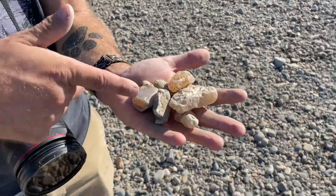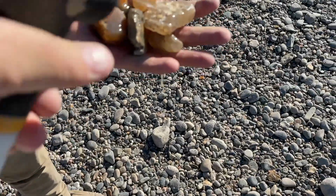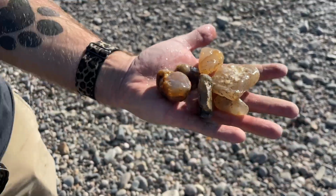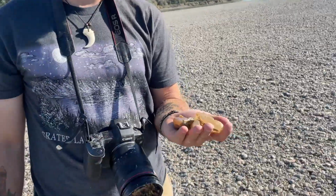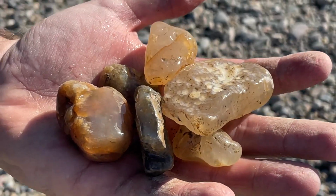So, no exaggeration, I found all of these in the last 30 seconds. Just walk a couple steps, pick up, walk a couple steps, pick up, walk a couple steps, pick up. Are you getting tired of agates? Well, ish. It's just a little easy, you know.